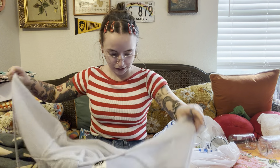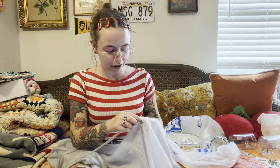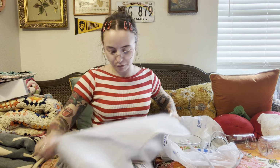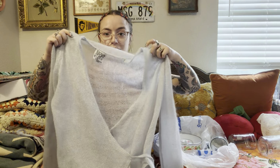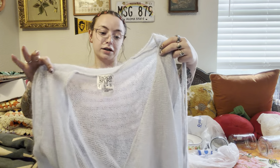This one is going to be kind of hard to show you because it's not really my size and it's a wrap top, so you're gonna have to trust the vision. But this is a little 3/4 length sleeve wrap top. It's baby blue. It kind of just looks white on camera. Mohair. Can you see the color? Not really. It's the faintest baby blue. This came from the bins. I think it's really cute, very ballerina, whatever you want to do with it. It's so cute.